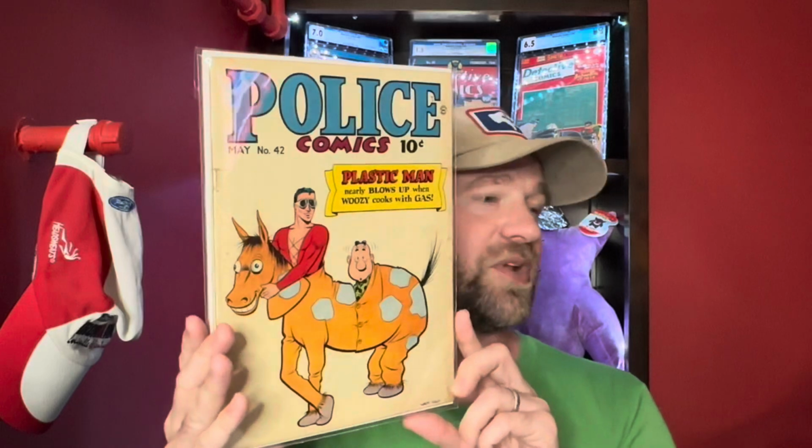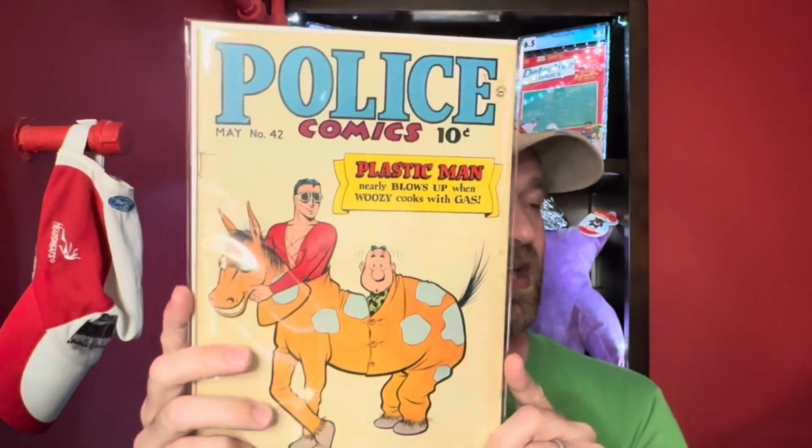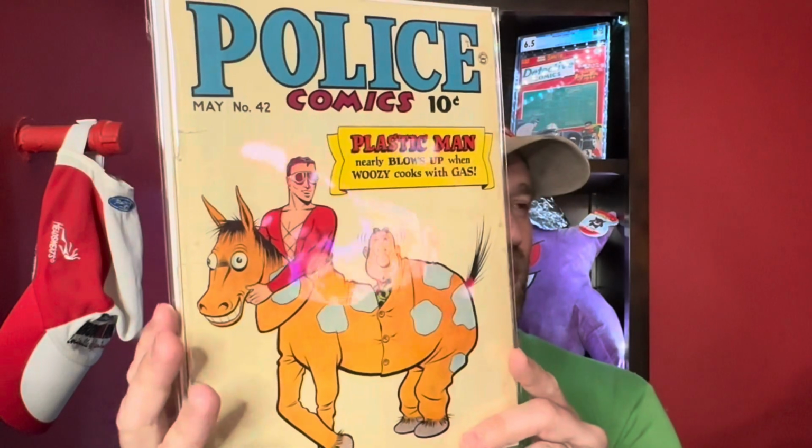Then there was actually only one Police Comics that made the cut for the $100 or more. This is Police Comics number 42, and it's not in great condition, but it's in decent condition, a decent presenting copy of this Plastic Man issue. Plastic Man's first appearance is in Police Comics number 1, so this is a ways on into his appearances, but if you're wondering about his first appearance, it's in Police Comics number 1. That's also the first appearance of Phantom Lady, in Police Comics number 1.